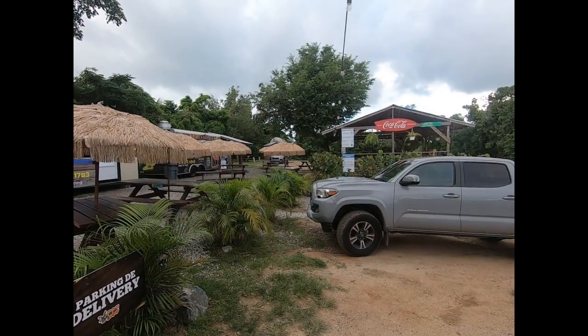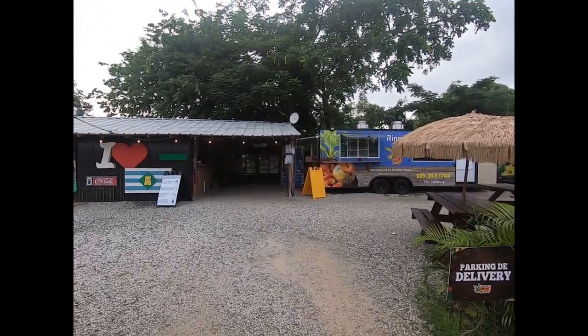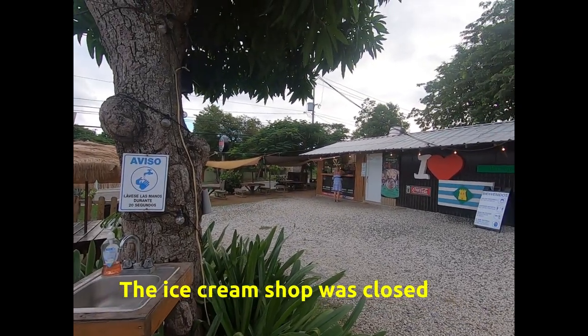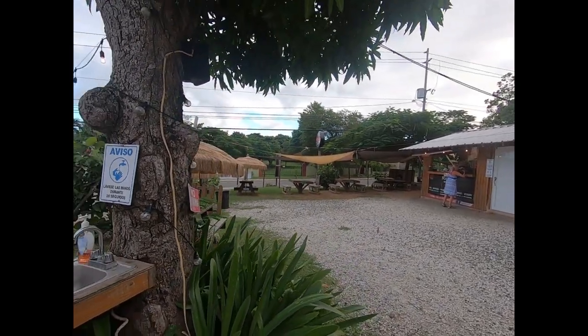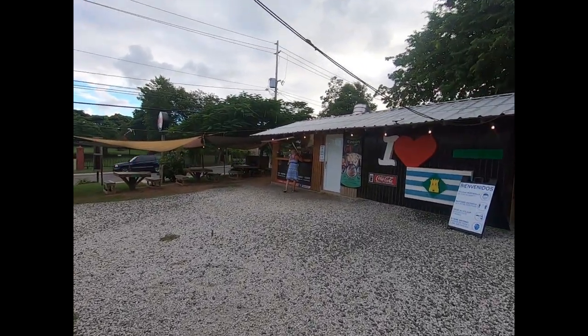For some ice cream. So here are the food trucks that we ate at breakfast the last two mornings. And Lisa is coming here to get a shake. They served us breakfast this morning, and now they're gonna make her a shake this afternoon, right before we return the Jeep for our flight back.